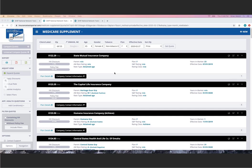That also is the same way with the state. So if State Mutual was offered in Nebraska, like this quote I just ran, but it's not offered in Arizona, you would not see State Mutual in the results for an Arizona zip code.